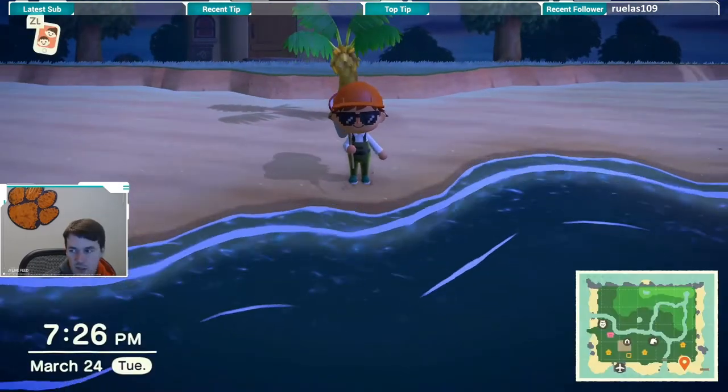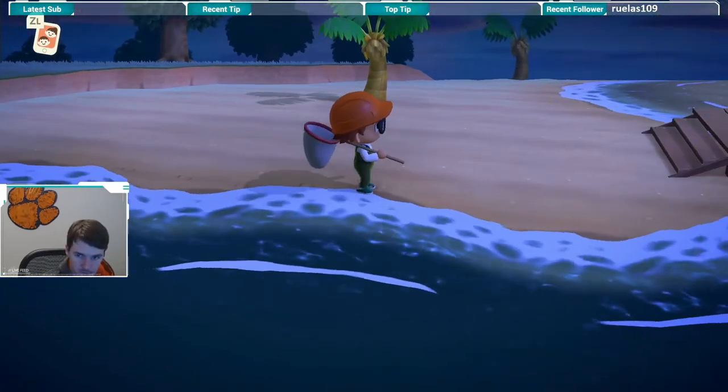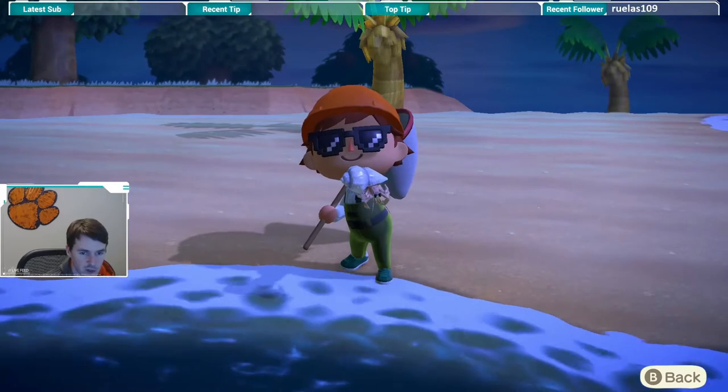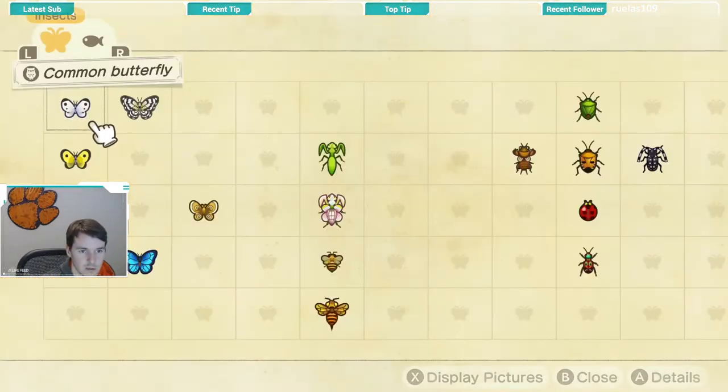So as you can see, the hermit crab hides in the little shells on the beach. And he only comes out at night. We'll take another little look at him. Fun little critter. But we'll take a look at its Critterpedia real quick.